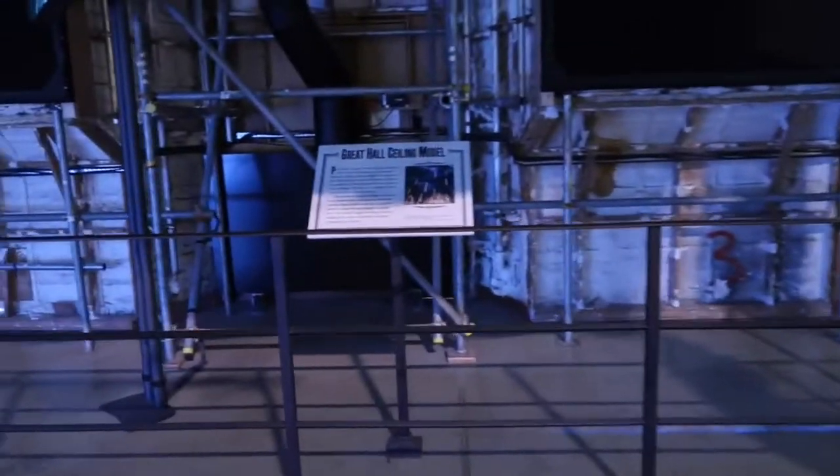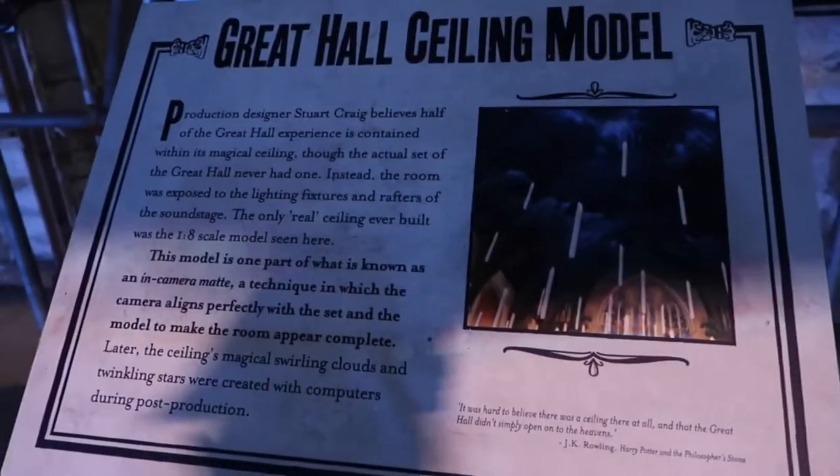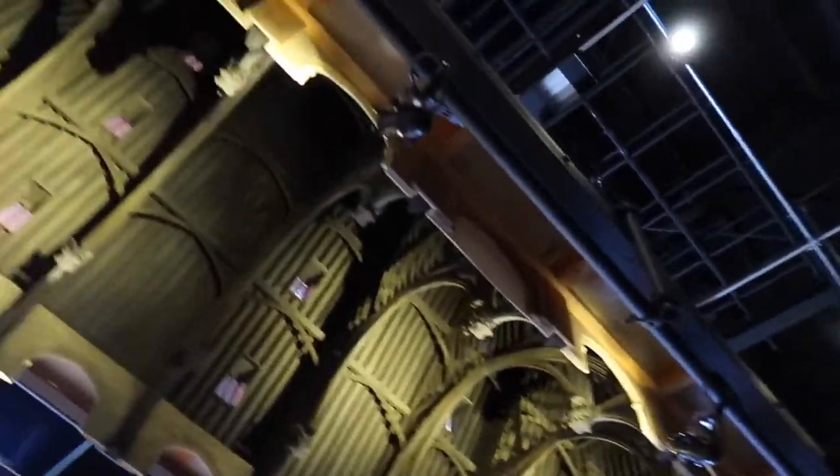Oh, you're funny. Ceiling model, which is obviously... It's not a very good ceiling model. Oh, that one. Fair enough. You silly sausage.